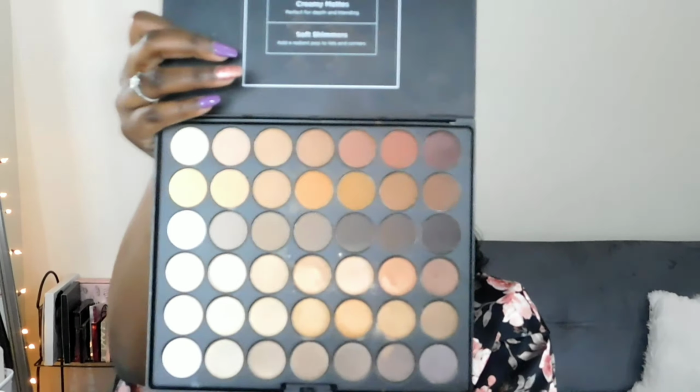So I might be using this palette today, but another palette that I do enjoy using as well is this one from BH Cosmetics. This one is a little bit more affordable than these two. Both of these were running close to $50 for one, but this one right here is a little bit more affordable. It's their Studio Pro Ultimate Neutrals eyeshadow palette, and this is what it looks like.